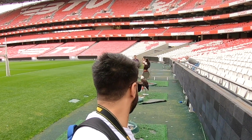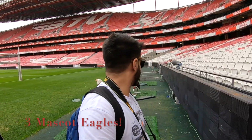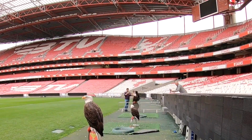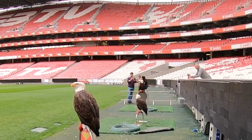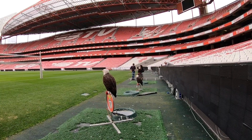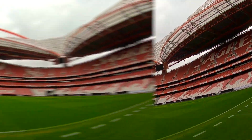We then had a strange meeting with some furry friends which you would not normally see in all football grounds. 3 brilliantly beautiful looking eagles, who are the club mascots. Before every game, Vitória, one of the eagles, flies around the stadium and lands on top of the club crest. Pretty sure it's the one that I freeze framed, but I've forgotten the names by now.